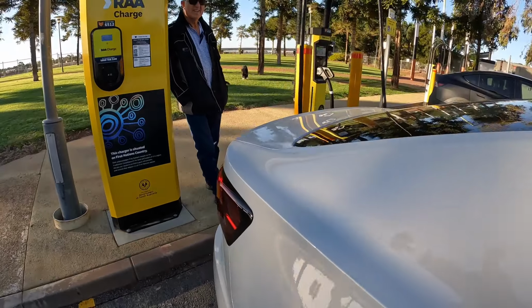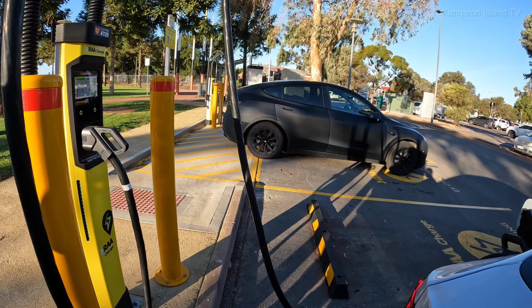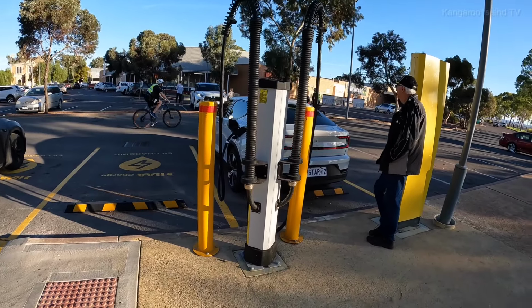Gentleman here, I've been chasing him as you do with all the other EVs. You seem to chase them from charger to charger. I saw the girl with the red and the white one too. I passed her. Oh yeah, she's about 50 k's out. Yeah, friendly constabulary. Checking up on the local citizens.